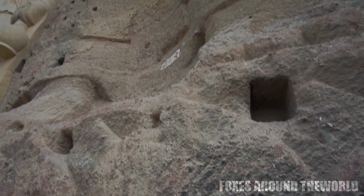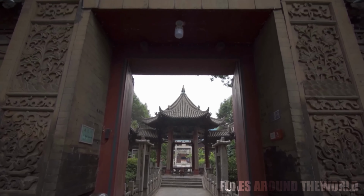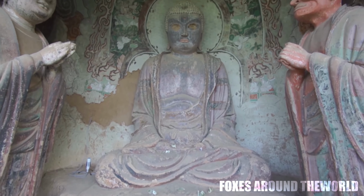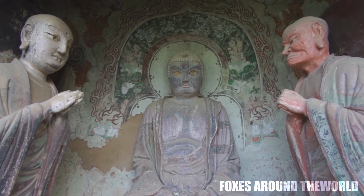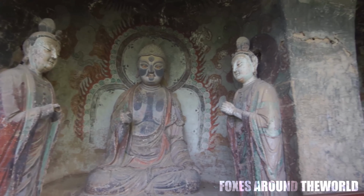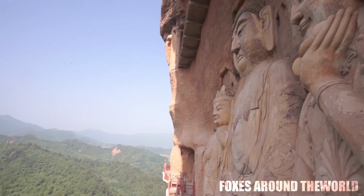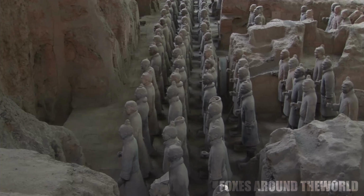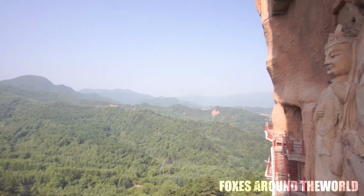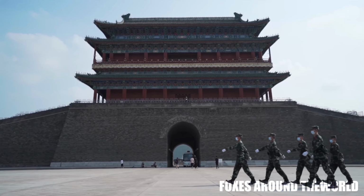The army consists of thousands of clay figurines of soldiers, knights, and chariots, reflecting a tremendous amount of engineering and artistic design. Farmers discovered this magnificent army when drilling a well in 1974, and since then, this historic site has been restored and protected and is considered an integral part of World Heritage. The Terracotta Army statues are a stunning testament to ancient Chinese imperial culture and power.